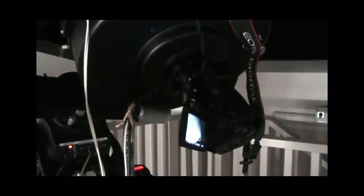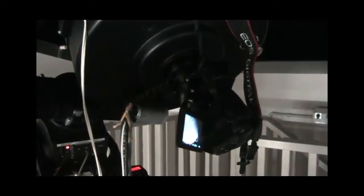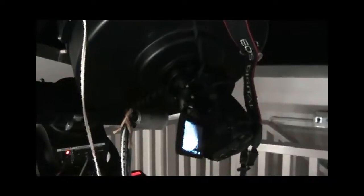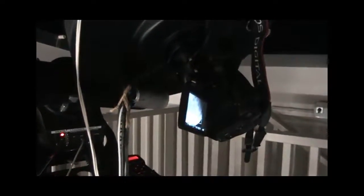This is Dazza the cameraman. Today is Friday the 9th of May and we're down at the observatory with the Meade LX200 14-inch telescope. Here it is, and obviously it's night time, so it's rather dark in here. We do have the lights on. We'll be turning the red lights on in a moment, and we'll be doing some photography through the telescope.